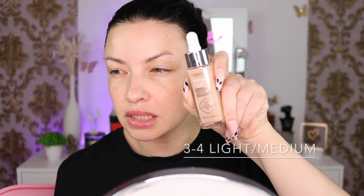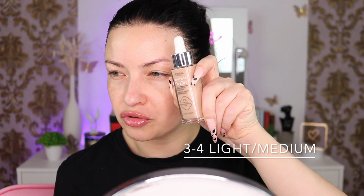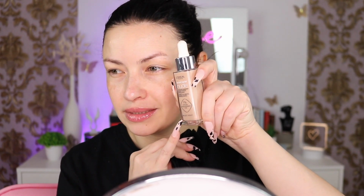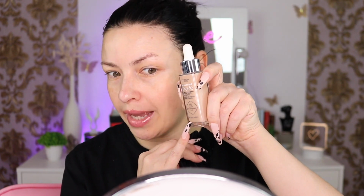I think this is a little bit too dark for my skin tone at the moment because I'm pretty pale. I didn't tan or anything. This is my winter skin, okay? So I hope it will match me. If not, I'm going to have to apply this on my neck as well. I'm going to apply my serum, and then my primer, and then I'm going to tell you guys what this serum foundation claims to do.